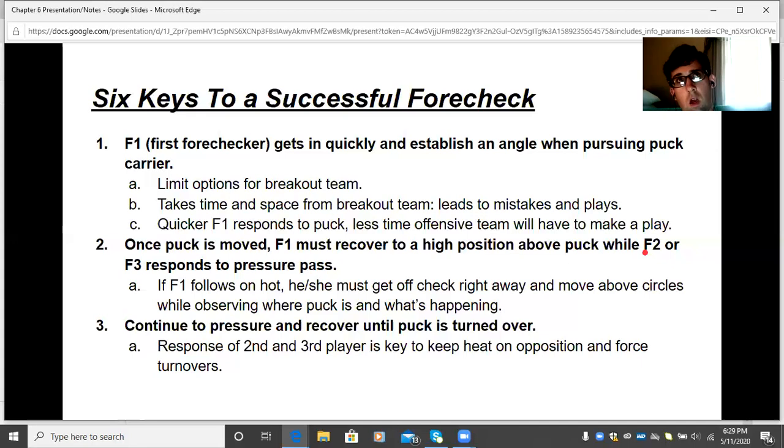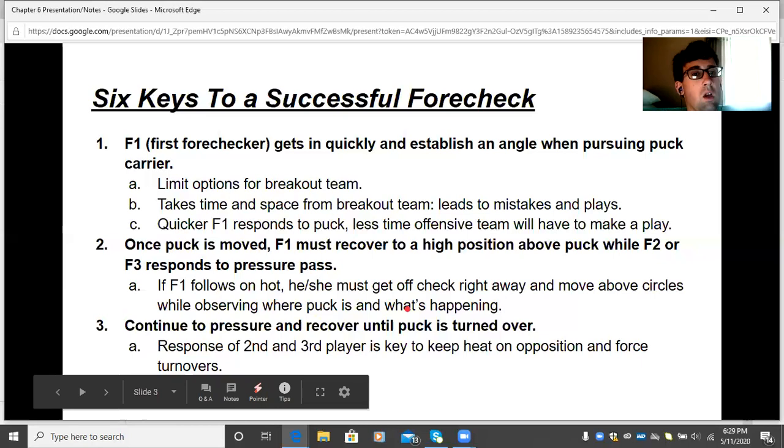The second forechecker or third forechecker responds to pressure the pass. If the first forechecker follows on the hit, he or she must get off the check right away and move above the circles while observing where the puck is and what's happening. Continue to pressure and recover until the puck is turned over. The response of the second and third player is key to keep heat on the opposition and force turnovers.